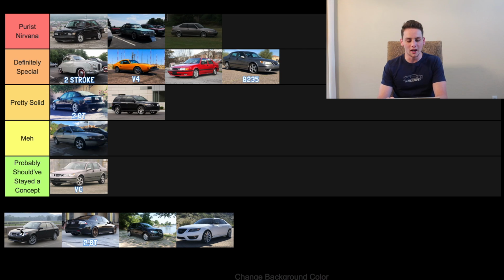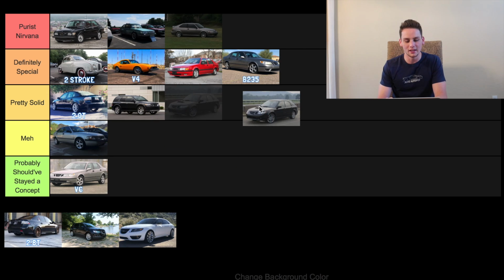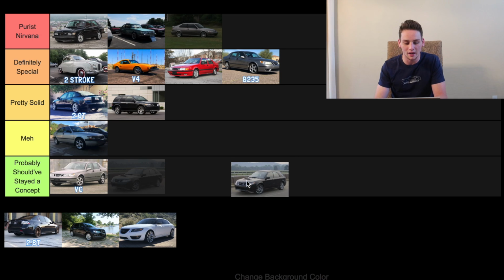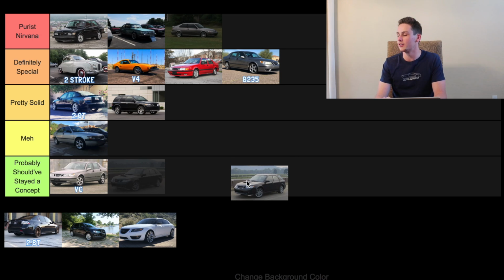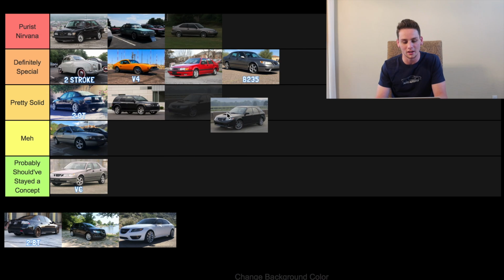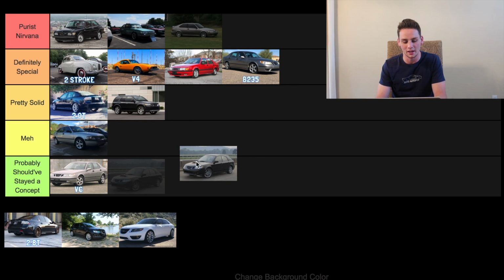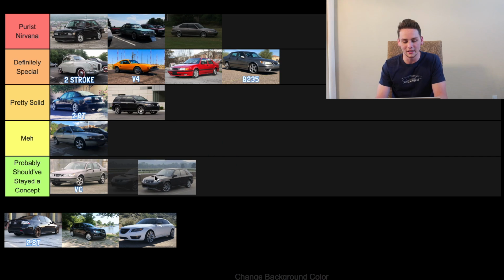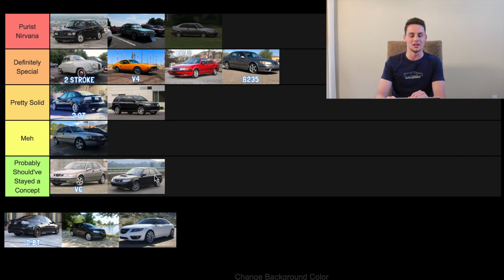Next up, we've got the 9.2X, and this, along with the 9.7X, were probably the two least Saabs. This one, unfortunately, you couldn't get a Corvette motor with. It was pretty much a Subaru Impreza with different body panels and badge. So, with that being said, I think that the 9.2X goes in the probably should have stayed a concept category.